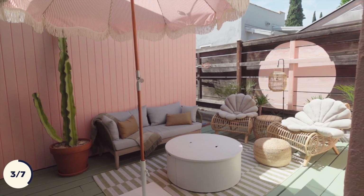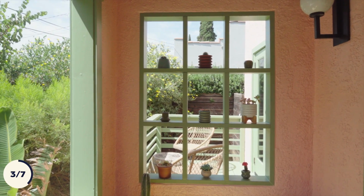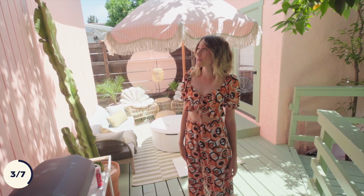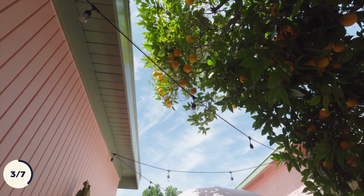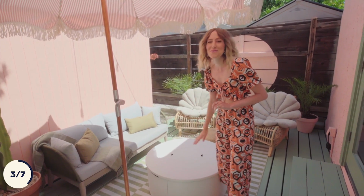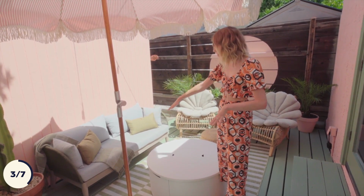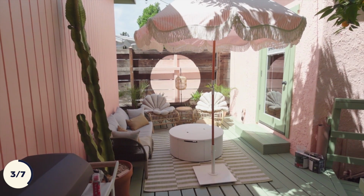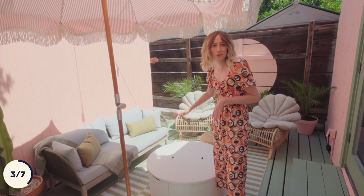Some of my biggest inspirations for the color scheme here were Palm Springs and the Beverly Hills Hotel. I really wanted it to feel like a resort and like we're on vacation every day. We really made the most of this space with this seating arrangement. We have a fun fire pit in the middle that we love for entertaining. I think the carpet also really makes it feel like that indoor-outdoor living. Blankets, pillows, it's where we have our coffee every morning.